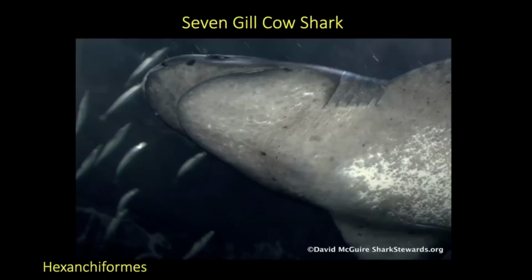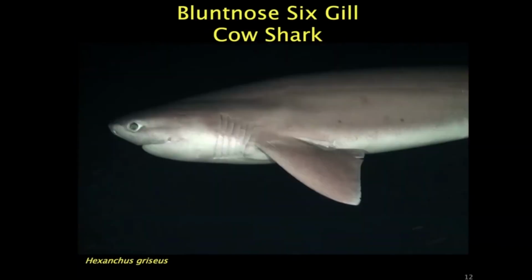And then the seven-gill cow shark, which is kind of the big kahuna of the bay. It's the apex predator that lives more or less year-round. We know the females migrate as well. They're a large, robust shark that feeds on a lot of other sharks, as well as herring and rays and other fish and marine mammals. And then their cousin, the six-gill cow shark, which is a deeper water species, but also comes up to the margins of the bays, probably to feed.